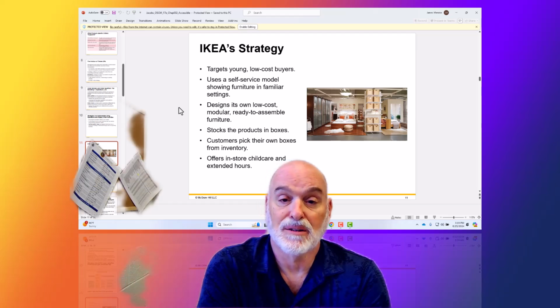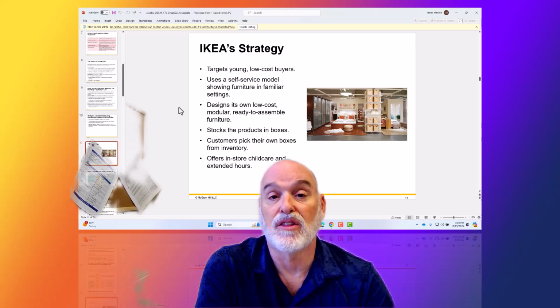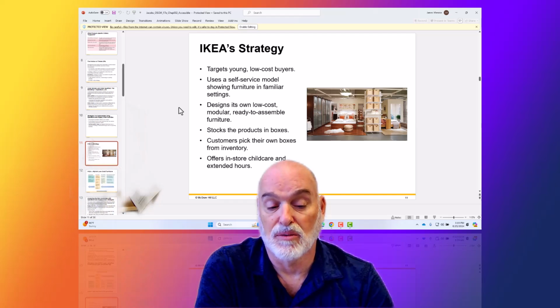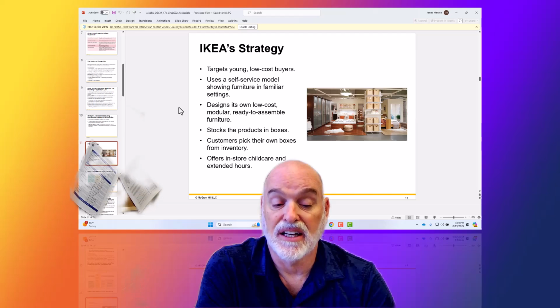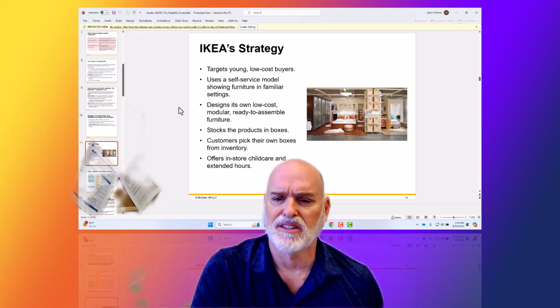But they also stock the product in the boxes, and the customers go to the specific area in the warehouse and pull their own boxes. And they have in-store child care, extended hours, but they also have a very good cafeteria.